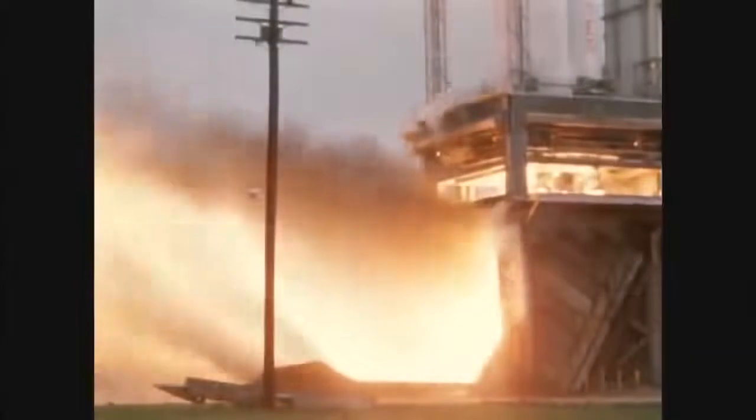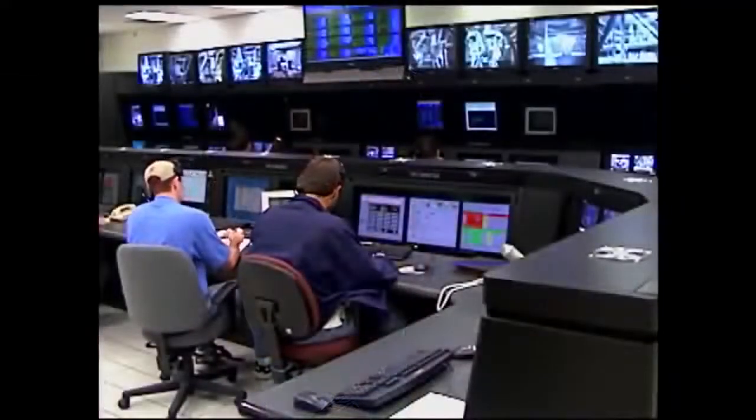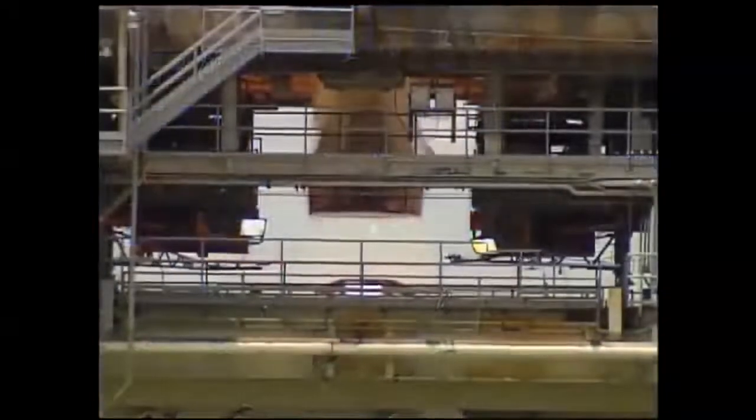The main engines were always something we paid very close attention to. Lots of moving parts, lots of high energy in very tight places, and very cold liquid on one side of a very small wall and very hot on the other side.